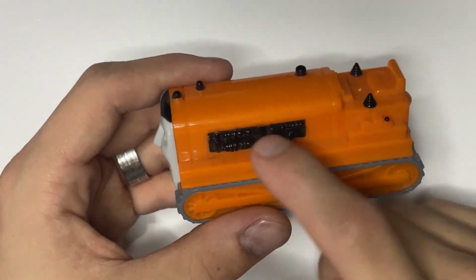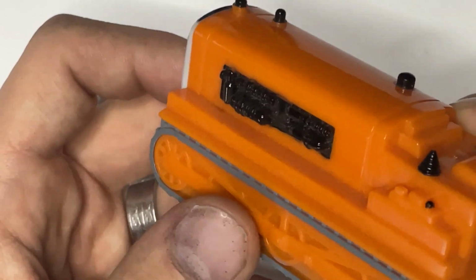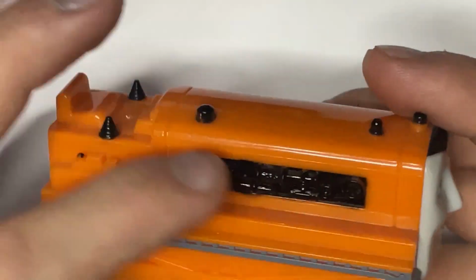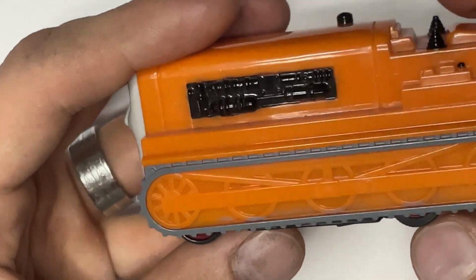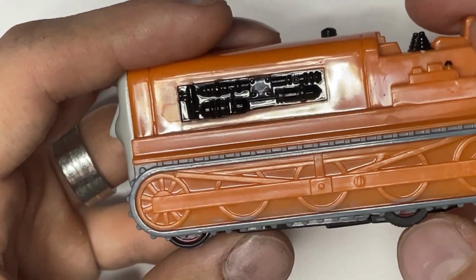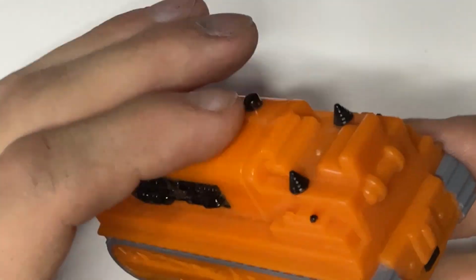There's also detail here from the motor, which isn't as pronounced. I almost wish it was a bit larger, but there's quite a bit to that, if you can see it. I'm not sure if the... there it is. Yeah, there's a lot to that, at least. That's, huh, why does that get more detailed than this? That's a little weird. And the cab area also has some stuff as well.